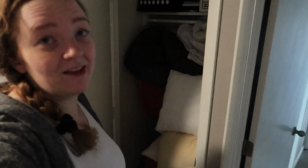Also, this is another closet that I will be tackling soon as well. It's got quite a bit of stuff in it, stuff that I haven't touched in a long time, and things that I need to deal with. My hair is a little crazy because I didn't really do it this morning. I just threw it in a side braid. It is what it is, but I'm really excited about this closet.